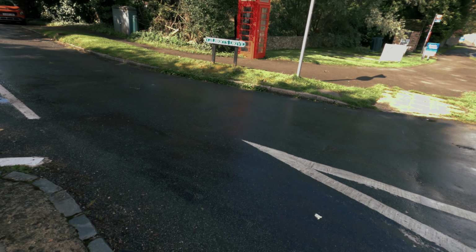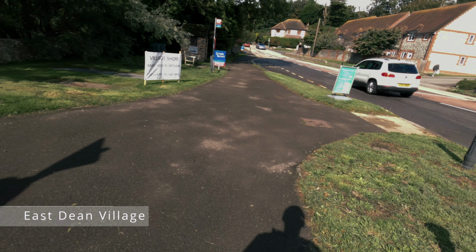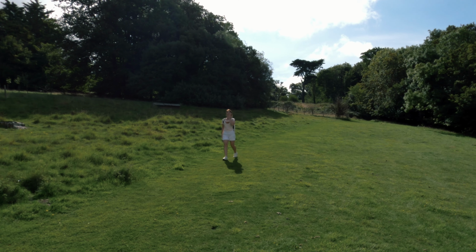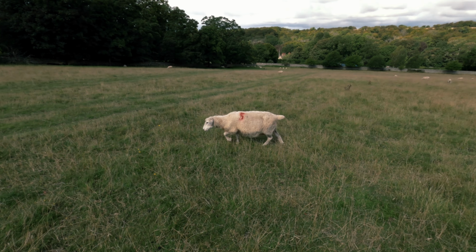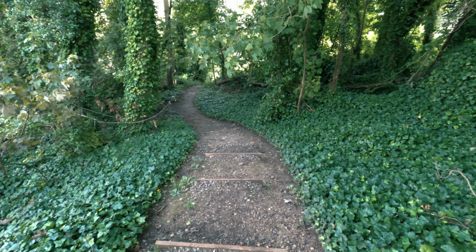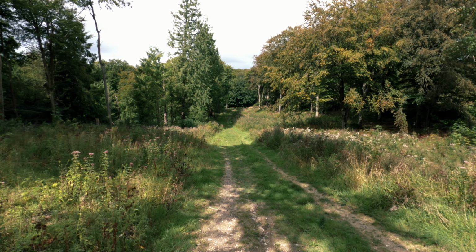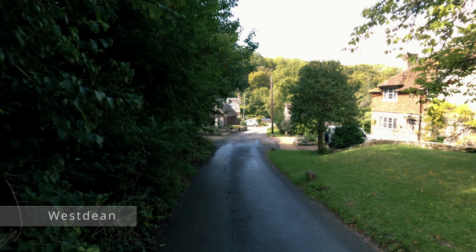Our hike started from the local village of Westdean and went through the Friston Forest. By the way, it was very comfortable, especially after the quick rain. The air was fresh.